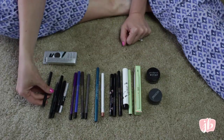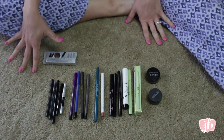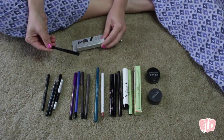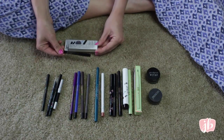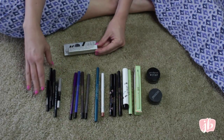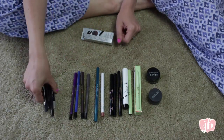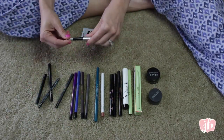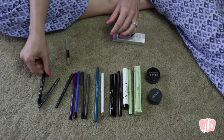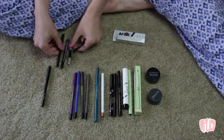I use one of these every single day. You can tell I switch between them all because they're all almost used up because I love all of these. Now this is the same thing. This is the IT Cosmetics No Tug gel liner. I don't think I need to keep both of them because these will still take me a while to go through. So I think I'm going to pass this on again while it's still new so someone else can use it. But this Urban Decay one I love. I'm definitely going to use it up. The Milani Liquid Eye one is amazing. The Lancome one is incredible.